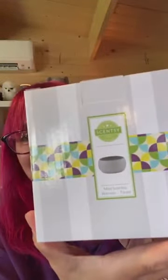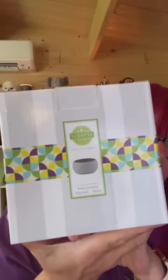Now I'm going to have to go straight in and open this. So, oh, if I can get it out. Look at that. So this is the Mod Scentsy Warmer in taupe. Okay, so these are brand new for this season. They are element warmers, so they don't light up. They're element warmers, and they are just perfect for small spaces.